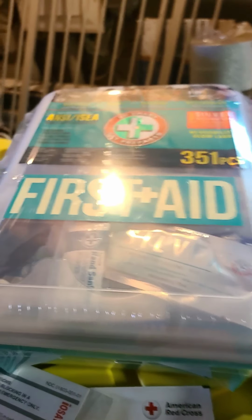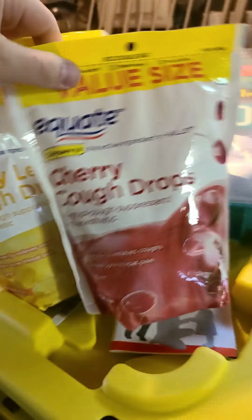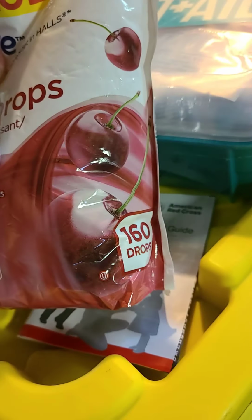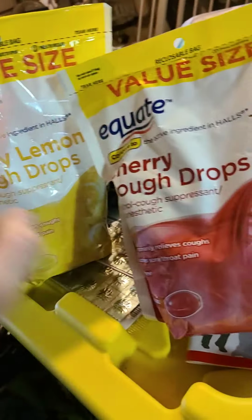Alright, guys. I also have, I think this is the last couple things I have. I got some cough drops. These were about $4 for 160, about $4 a piece. Not bad at all.